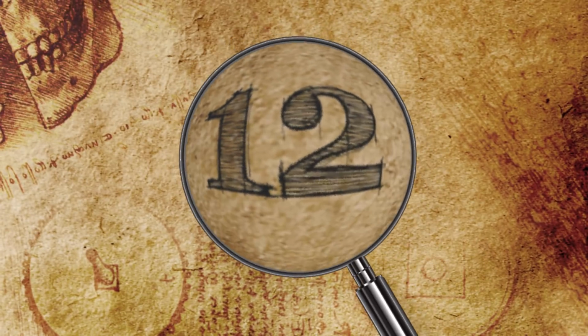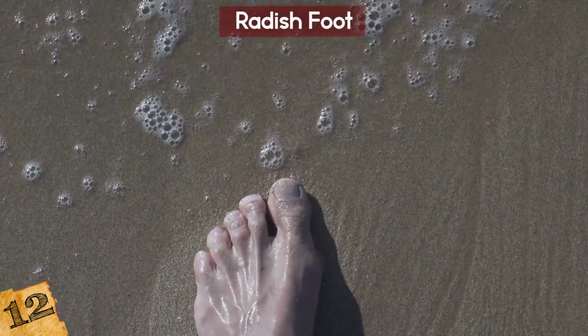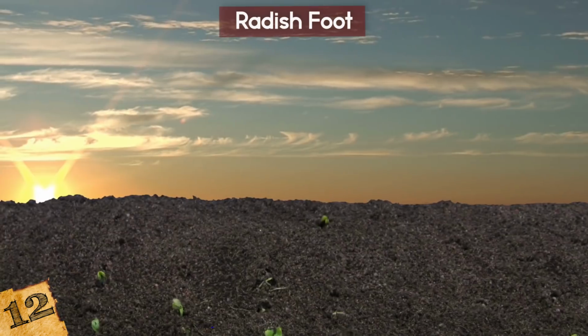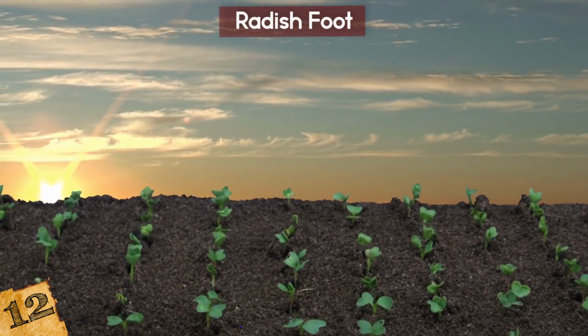Number 12. Radish foot. You're going to see a lot of food on this list, but with this one, I'm putting my foot down, metaphorically speaking. This radish is not only huge, but it looks like it has 5 toes. This would make the rest of its body the foot. Now, there's likely a very reasonable explanation for how it grew such appendages.